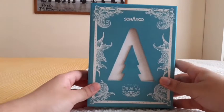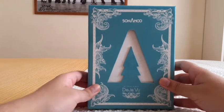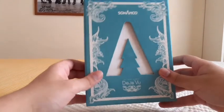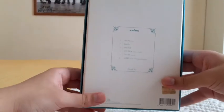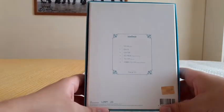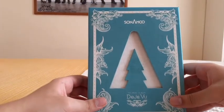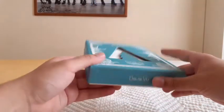Then I have Sonamu's first mini album, Deja Vu. Another girl group that got screwed by their company. I heard TS was shut down, but we don't have any confirmation or not about that, so they're just bad. And this is another box album, which is, I love when albums come in the box because it's super unique.